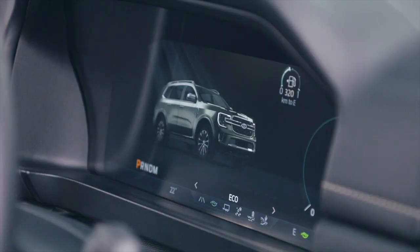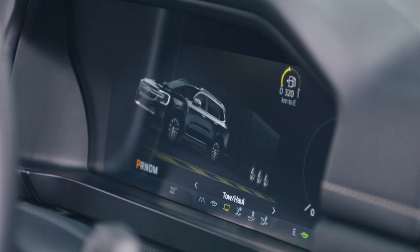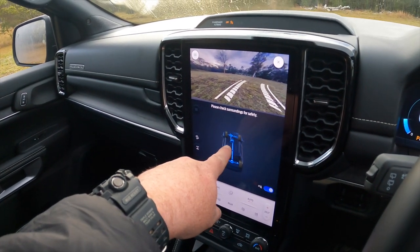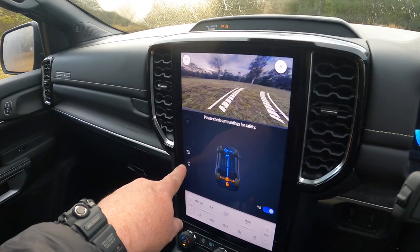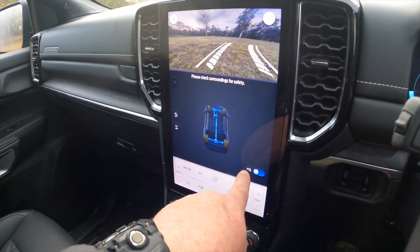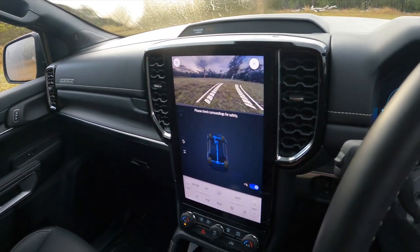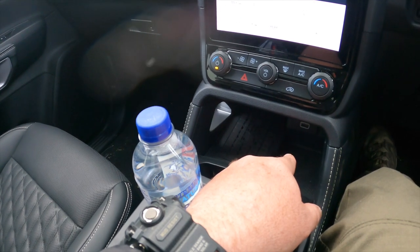This button here will bring up everything on the screen. You have 4 high, 4 low, 4A, 2H drive modes. So when I press the terrain mode just here, it'll then bring up a screen showing me the whole drive line. So the transfer case, the front diff, the rear diff, downhill descent, rear locker. So I can option to put anything I want in, downhill descent on. And then also parking aid, you can actually slide and turn that off, which is nice. And then you do have here, as you turn the steering wheel, you have your front camera as well, which is really cool. So wireless charge pad down here, USB-C, a normal USB down there as well.